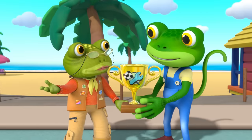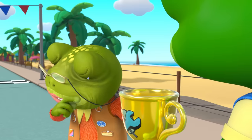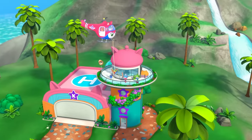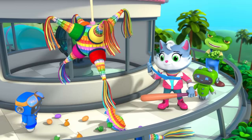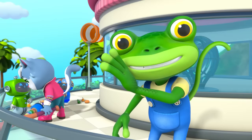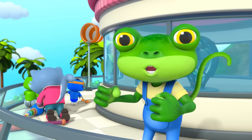I'm so proud of you, Gecky. As long as we both cross the line, that's all that really matters. Oh, I must fix this leaky eye. Goodbye, everyone. Oh, well done, Cat. Gracias, Gecko. We're here at Cat's place for her birthday today. We got her a big cake, but she doesn't know yet.